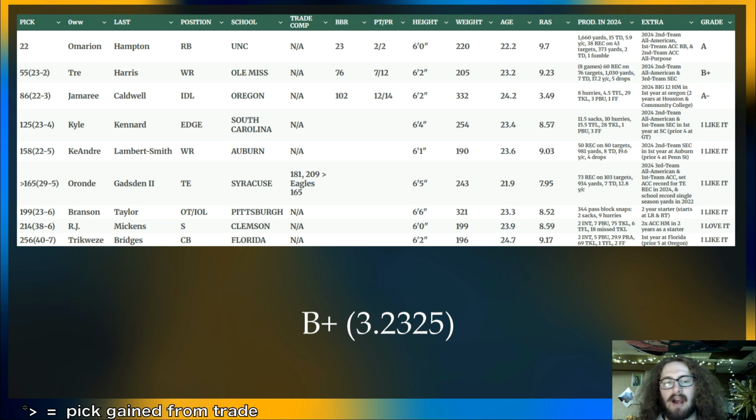In terms of 3-down ability, I didn't love his run game in terms of strong side run defending. Didn't shock and shed well.